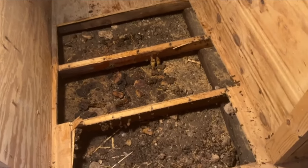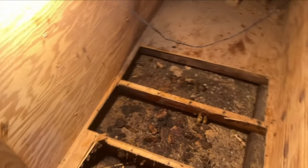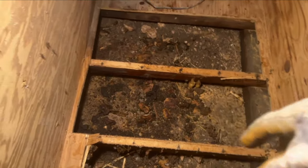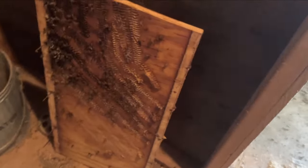There's a bunch of robbing going on. There's a few up there. And so we'll leave this open. It'll air out. The robbers will come, take whatever's left in here, which is nothing. I sprayed Honey Bandit on there to discourage them from coming back. And it should be done. Here's one of the panels we took out.